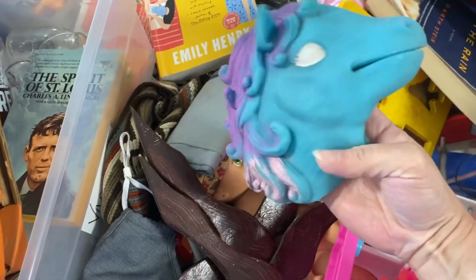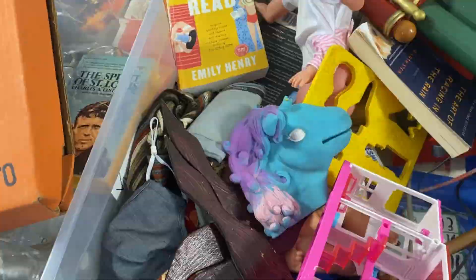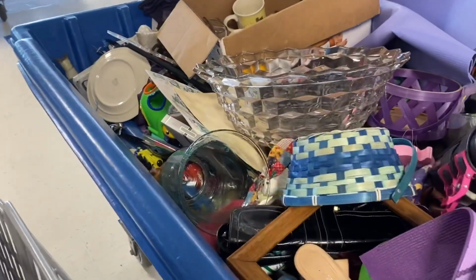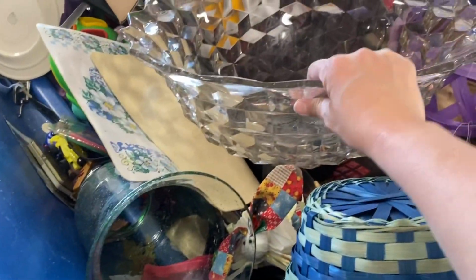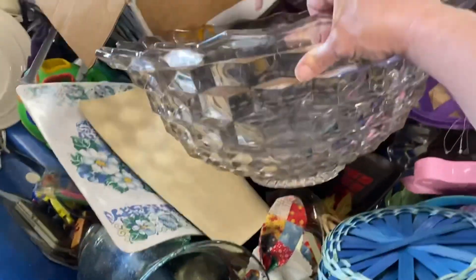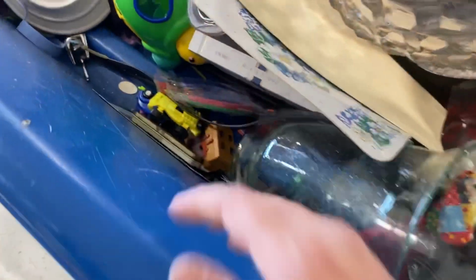Ew. Creepy. Whoa, look at this giant punch bowl. This is a giant glass punch bowl. I've never seen one that big ever. That is huge. OMG. You can't even move that.